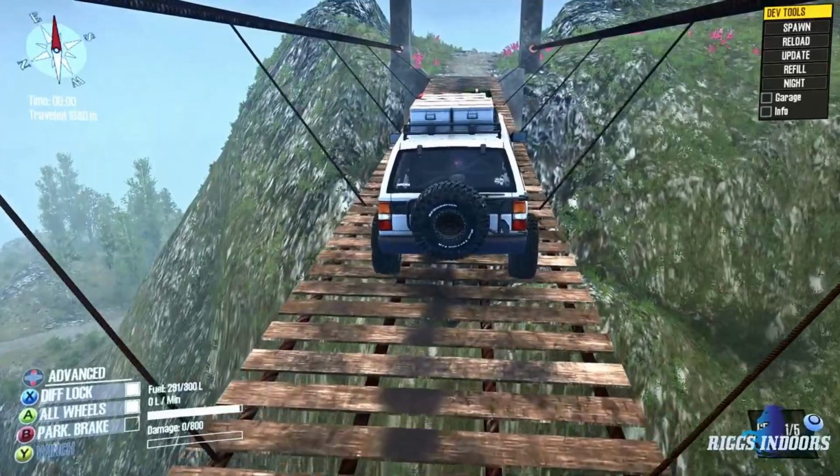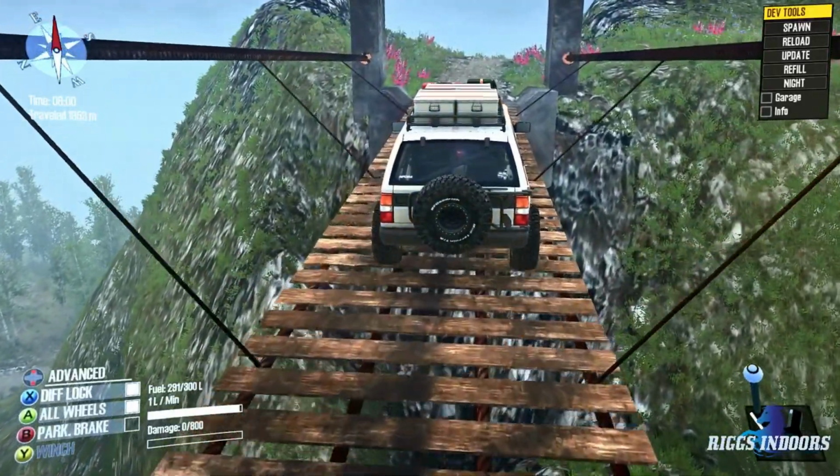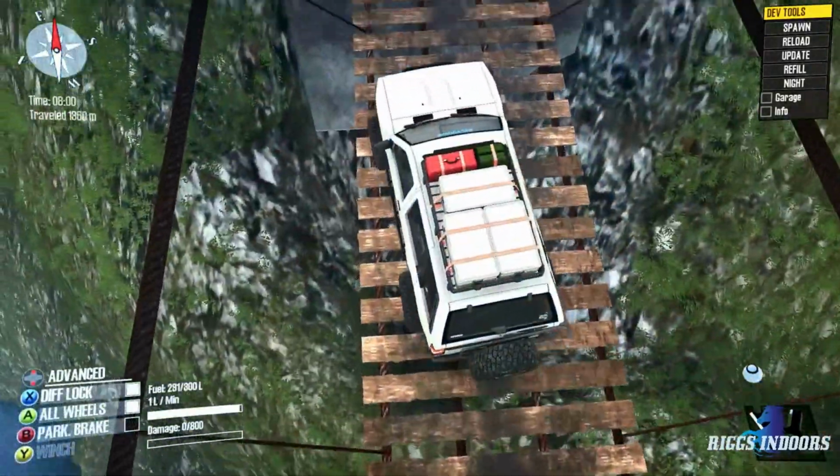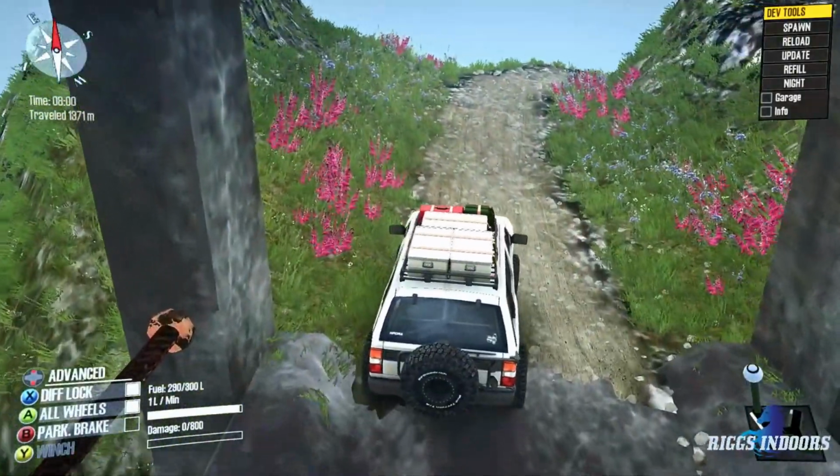Okay, the steering is... Okay, we're going to slow that down, because I do not want to hit one of these ropes. Like, I'll hit the last one. Okay, you just bounced off. Or did I go through it? I don't know.